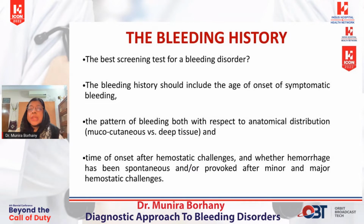What points should the bleeding history include? Number one, the age of onset of the bleeding. Usually in inherited bleeding disorders, we get a bleeding history in the parents, in the families, in the close family members, because they give all the details. But sometimes, like in mild bleeding disorders, the parents and the families are not aware of any bleeding history. So age is very important, especially for the inherited bleeding disorders.